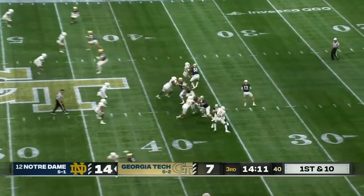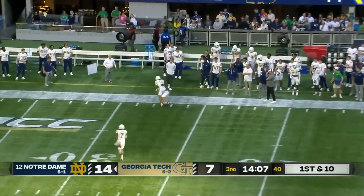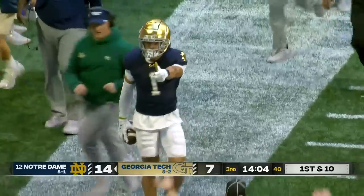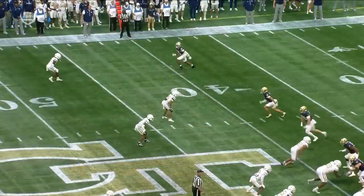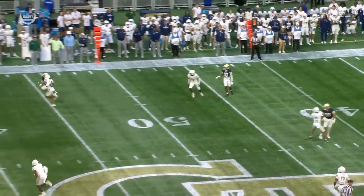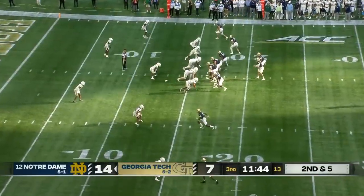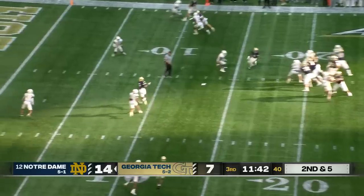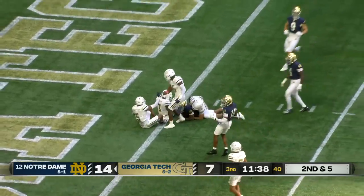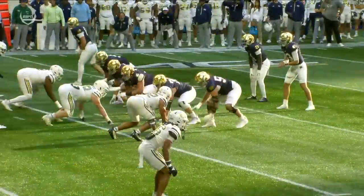He drops it down the sideline to Jaden Greathouse. It's just a slot fade to Greathouse. You're going to see him right there. He's number 2 in that trip formation. Just, I think mission accomplished. Slant, complete. Collins at the goal line. Just short. First and goal, Notre Dame inside the 1.